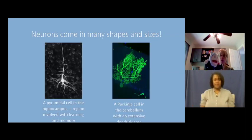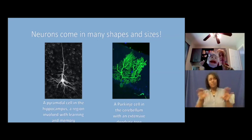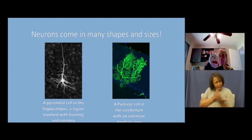So neurons, these nerve cells, they come in all different shapes and sizes, kind of like people. Yeah, that's true. And people do different jobs. And the same way, nerve cells do different jobs too. And so they look in a way that helps them do the job that they do.